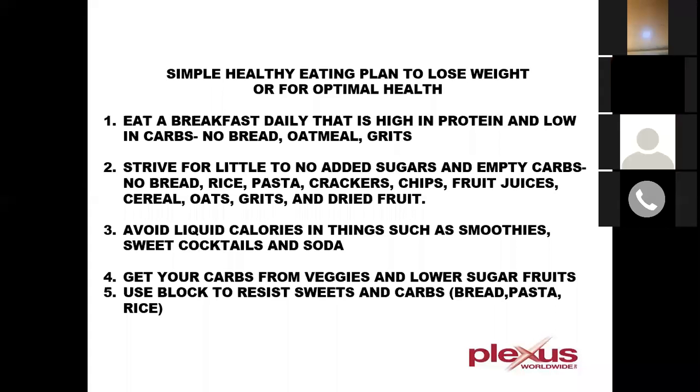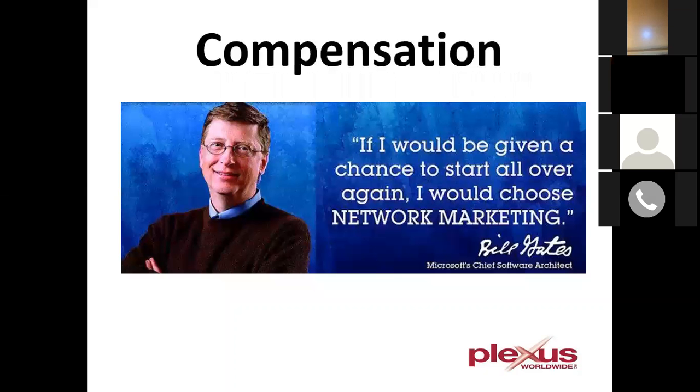You also want to make sure that your carbs are coming from vegetables and from your lower sugar fruits. Okay, you don't want your carbs to come from potatoes, pineapple, mango. Those are much higher. Use that block to help you resist those things. Again, every 4 grams of carbs is a teaspoon of sugar. So if you eat a piece of whole wheat bread, that's about 20 to 24 grams of carbs. You just ate 5 teaspoons of sugar. So use that block as it's intended to help you resist those things.